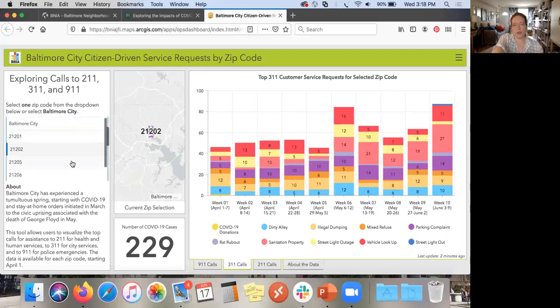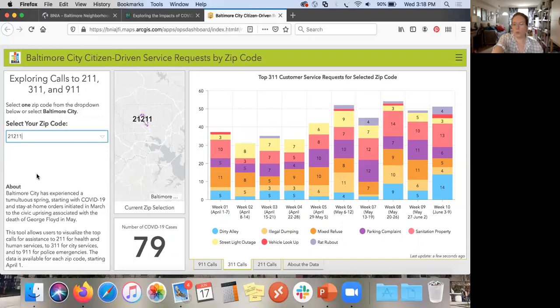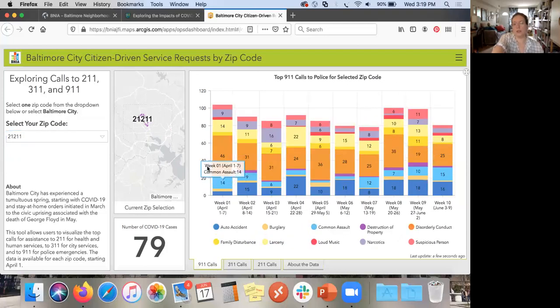So this tool allows you to select these different zip codes, and as you do this, you can see these charts updating themselves. So let's just keep grabbing some of these. So 21211. This is a community that has only had 79 known cases of COVID. And again, you can see the distribution. So in this case, disorderly conduct has been the predominant, but you've also seen some variations in auto accidents. You've seen variations in larcenies across time.